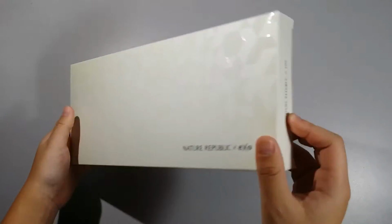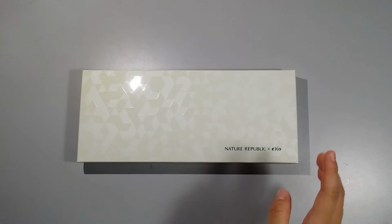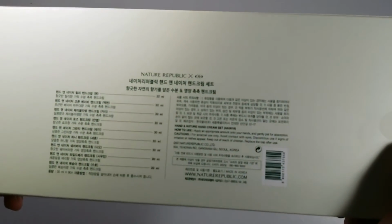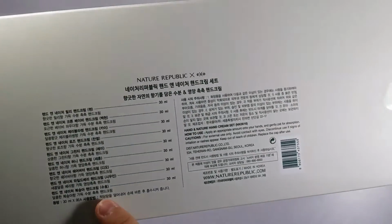So this is the first set. This is one set only, which I already opened since I couldn't wait. I wanted to open it and see how it looks. They also came with a full photocard set, which I'm going to show later. So I'm going to show you guys this first. Nature Republic. Everything is in Korean. Oh, they put it behind here.